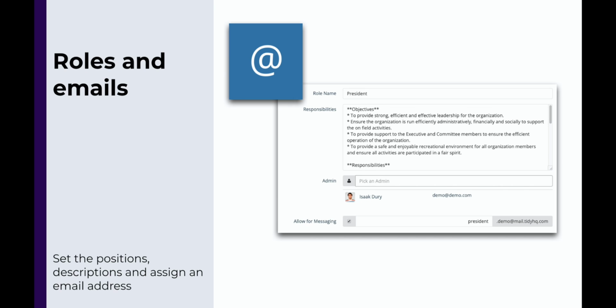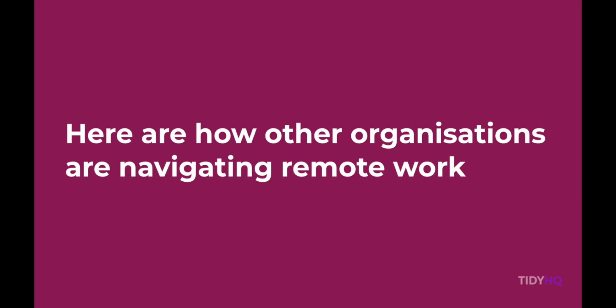You can also assign an email address to that role. For example, president@clubname. Any email that gets sent to that email address will bounce on to the role holder's existing personal email account, so there is no need to check yet another email address.